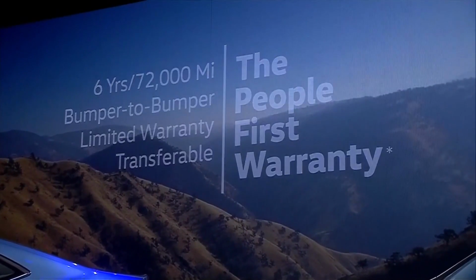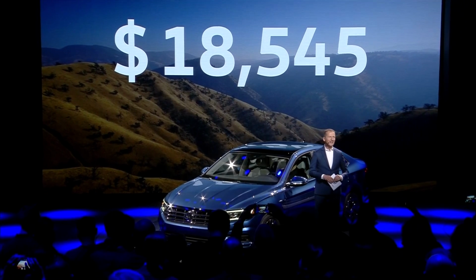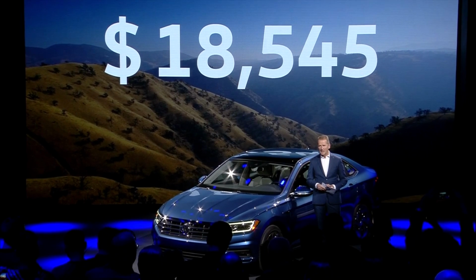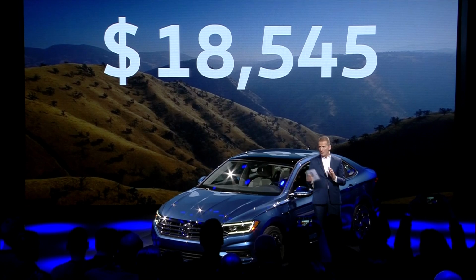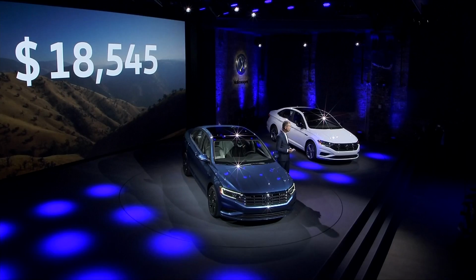Even better, this great car with all its premium features will start at $18,545 US. Yeah. This is less than the outgoing car. Cost efficiency and productivity improvements driven by the region make this offer possible.